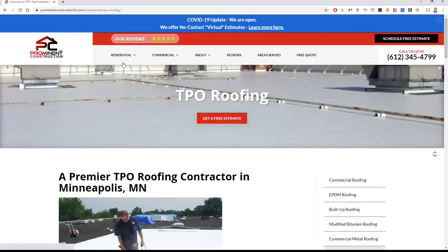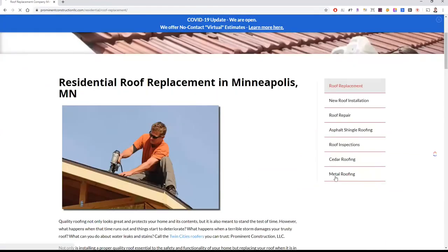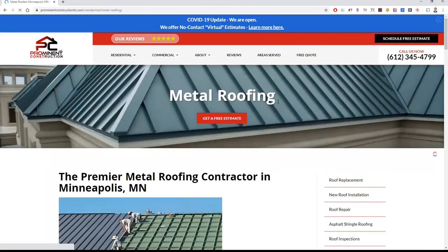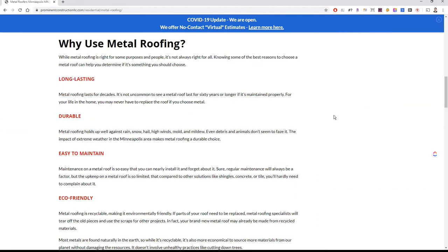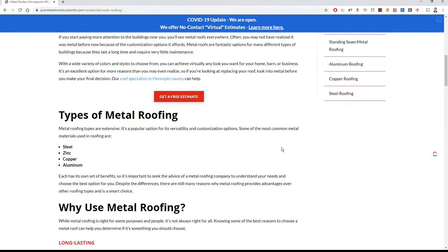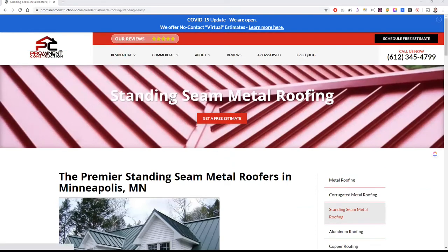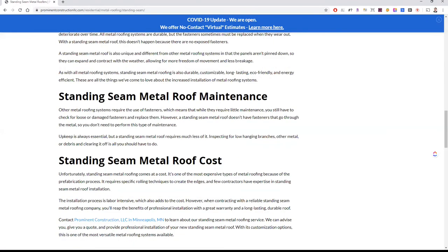And so, under residential, if we go under roof replacement, now we have cedar roofing, metal roofing, right? We go into metal roofing. We delve down the silos, as they're referred to, even further, right? So there's different types of metal roofing: standing seam, corrugated, aluminum, copper, steel. So each of those pages, we go down into the standing seam metal page, and now we have a whole page about standing seam. Right, so going into great detail about all of these things.